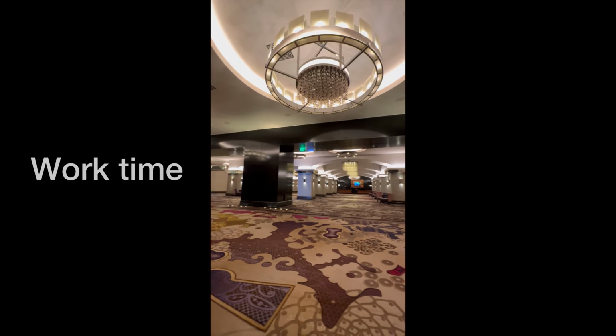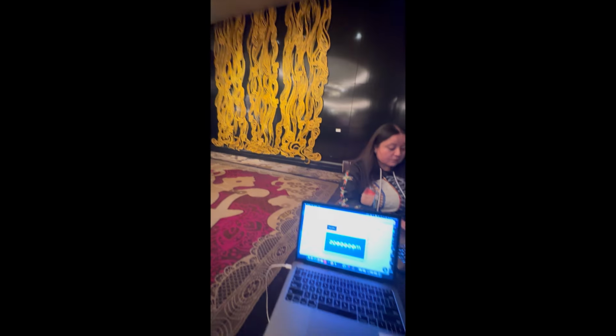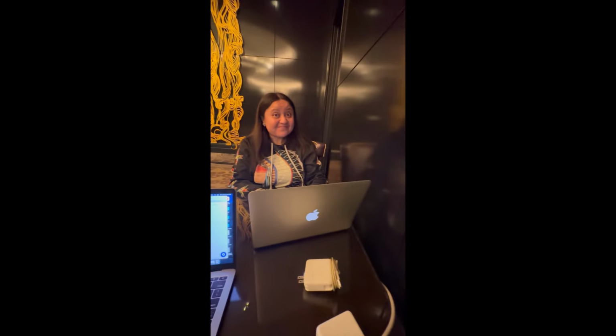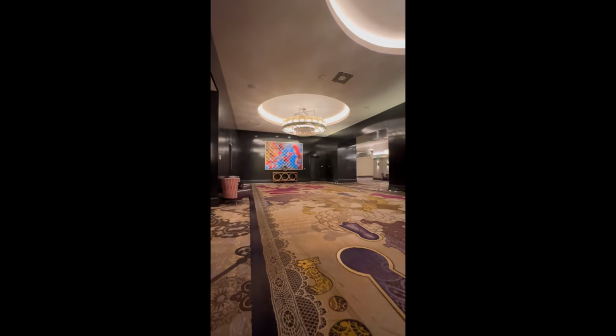So we're not in our room anymore, but we had to find time and space to do these meetings, and here we are. Gotta love the Cosmopolitan. They gave this area to us to work in, so it's not actually a little area, it's a huge area. So let's get to work, guys. I'll go through them really fast.